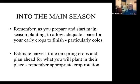So think about that. Also, as your young broccoli plants and your young cauliflower plants are finally starting to size up, and you're moving into the main season and planting tomatoes and sweet potatoes and other fairly substantial crops, remember that those broccoli are not done yet and they need some space. So don't encroach on them too much. You can encroach a bit because they will be gone by the time your tomatoes are getting up to size, but allow an adequate amount of space.